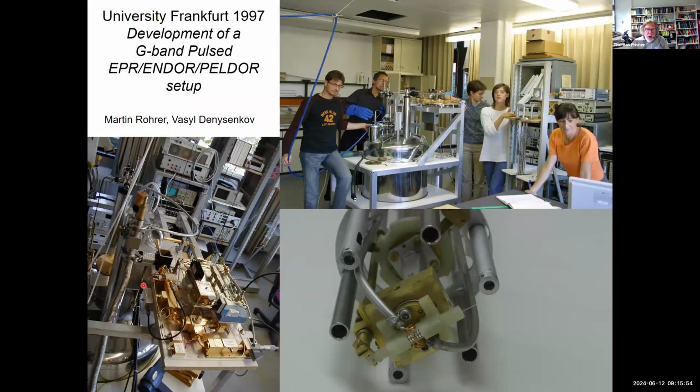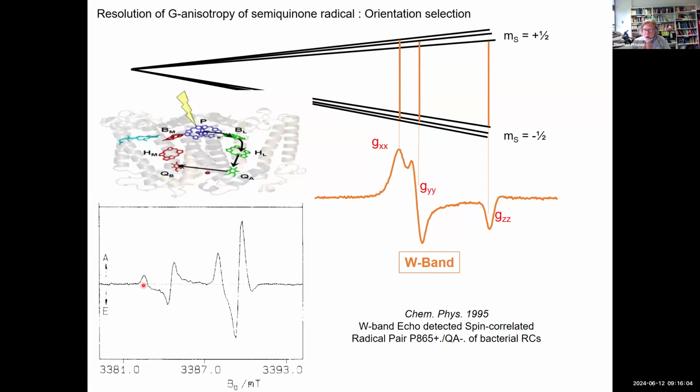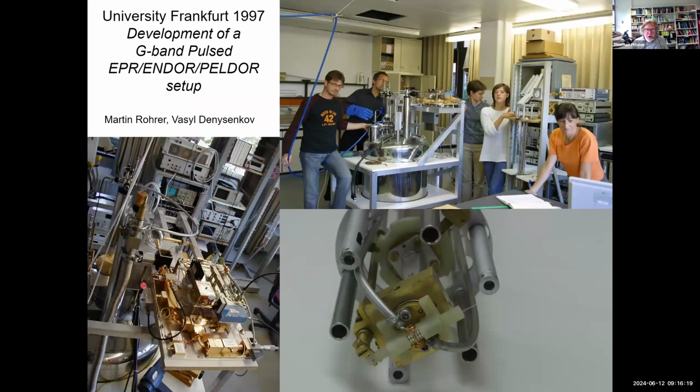Yeah. So after Berlin, this spectrometer actually started my career to get a professorship in Frankfurt. You see, this is an application to photosynthetic reaction centers. And in Frankfurt, we have the Max Planck Institute for Biophysics with Hartmut Michel, the Nobel laureate for these reaction centers. So a lot of people got really interested in what you can do with EPR on such systems.